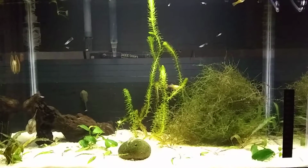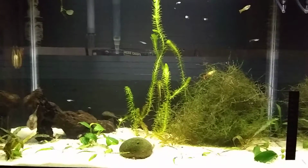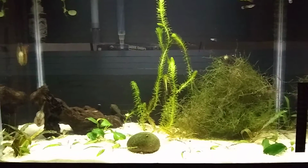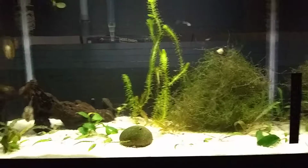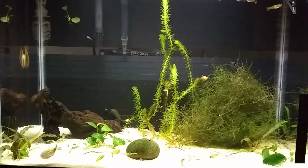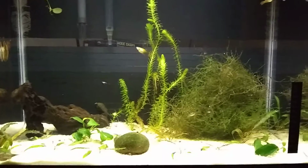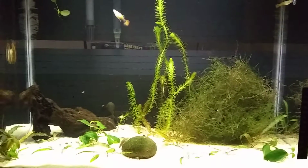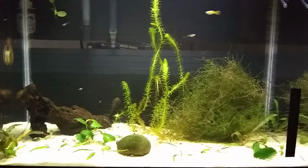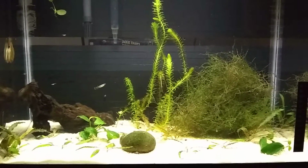But the bad news is that I got up this morning, was having my coffee, getting ready for work and everything, and one of the motors on my hang-on-the-back filters went out. So we're going to work with that and try to rearrange everything. Might end up moving the shrimp into this tank, and I think they'll be fine. Don't think anybody's going to bother them too much. And then repurpose the filter for that one to put on here until I can get another replacement.